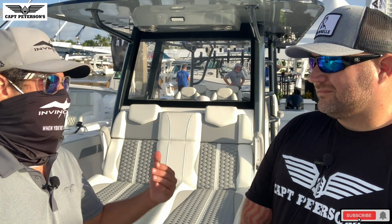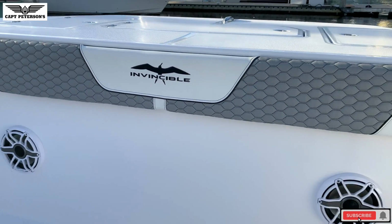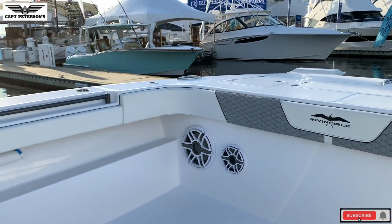Morrelli and Melvin. Right, yeah, exactly. Pete Melvin specifically, because he's kind of our day-to-day over there. He's actually coming out to test this boat after the show. Okay. Which is awesome. Hey, Pete.